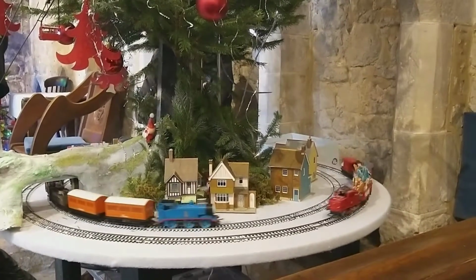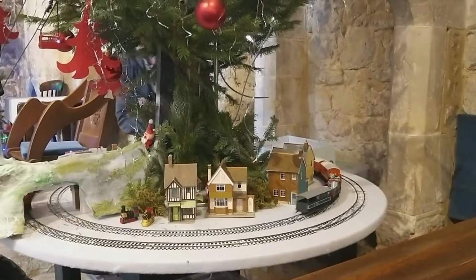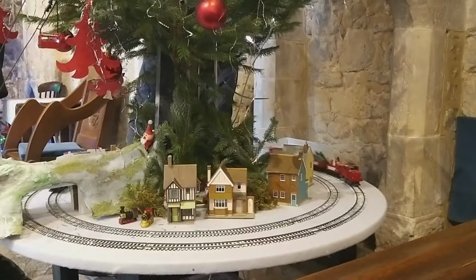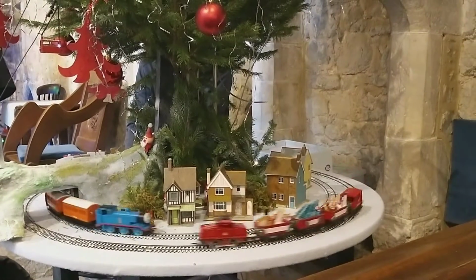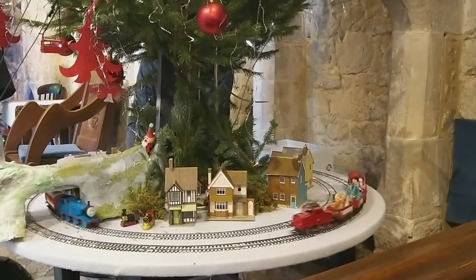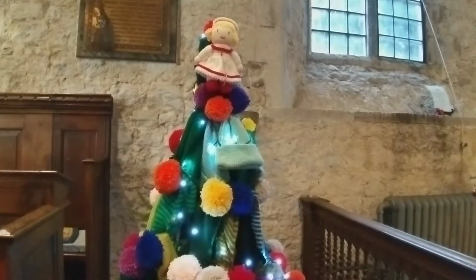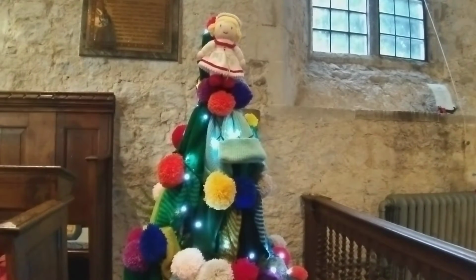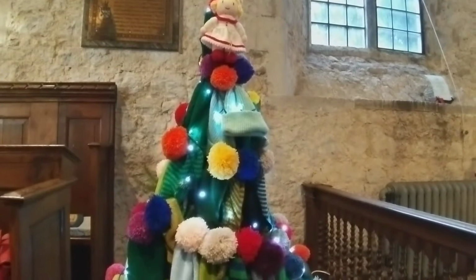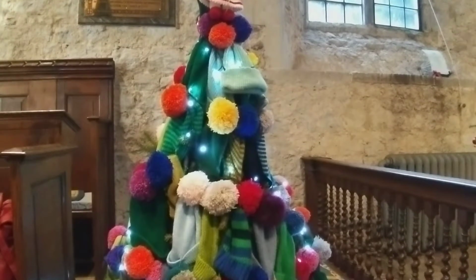And this tree here was getting quite a lot of attention, put together by a group calling themselves Duffers and Chuffers, so old men who love trains. It's quite mesmerising watching the trains go around the track. Is that Thomas the Tank Engine in the blue? I think this tree must have been designed by Jill's Knitters. So a Christmas tree decorated with woolly hats and pom-poms.